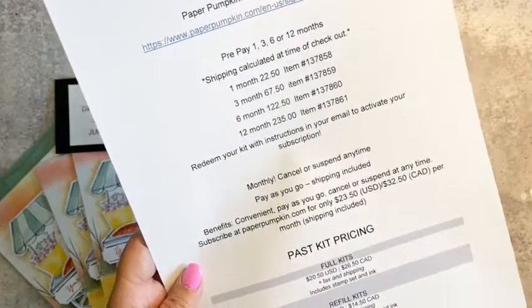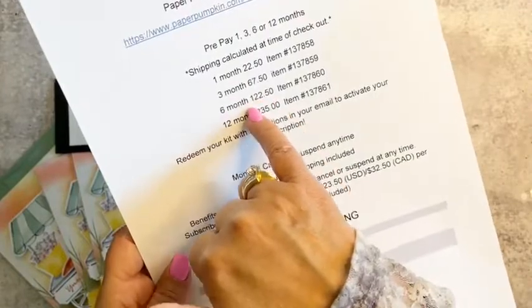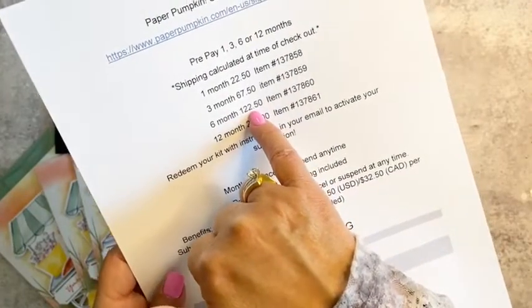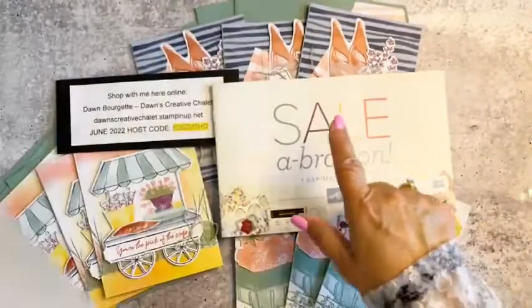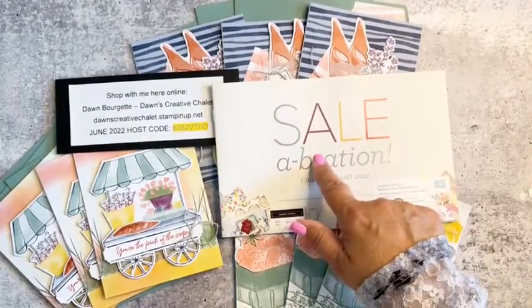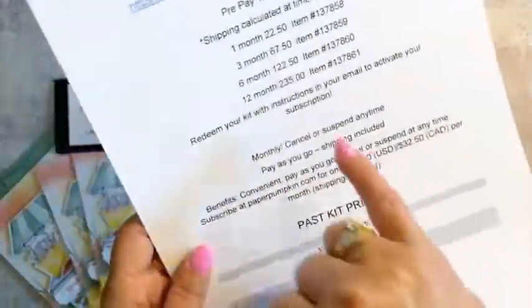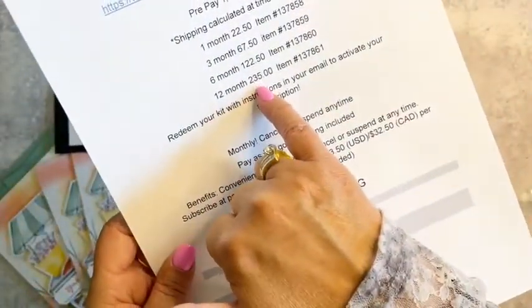So that's a thought. Or if you decide on a 6 month, there's $122.50 for that. So you could either pick two $50 items or one level two $100 item out of Sailabration. You get where I'm getting at here? And then the 12 month is $235.